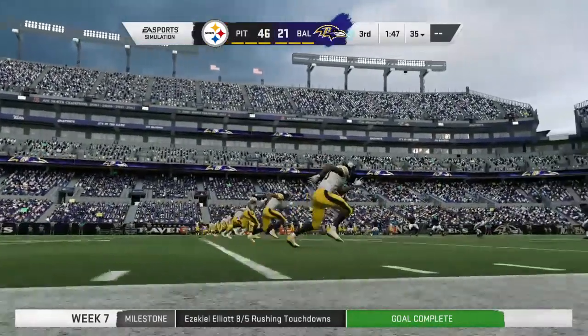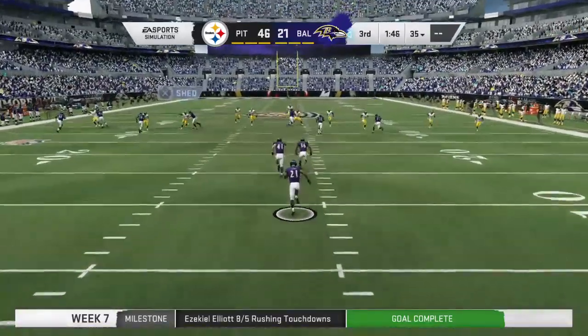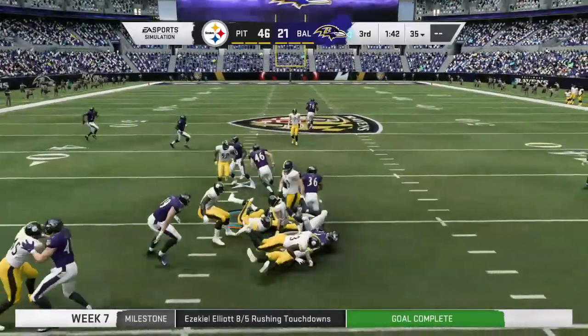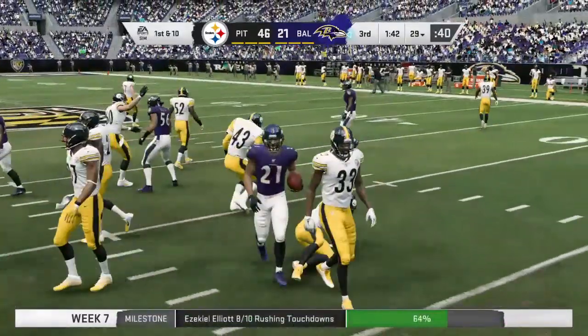So with the missed PAT in his rearview mirror, he goes back out to kick this one off. This is taken at the 3. And a good return as he'll be stopped just shy of the 30-yard line.